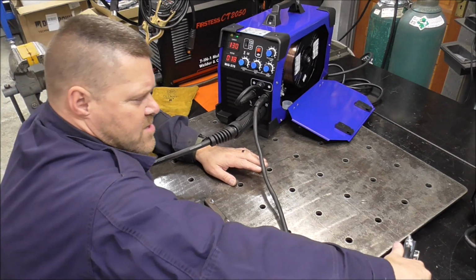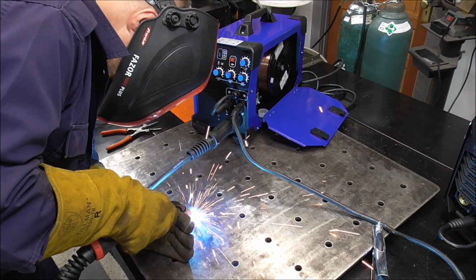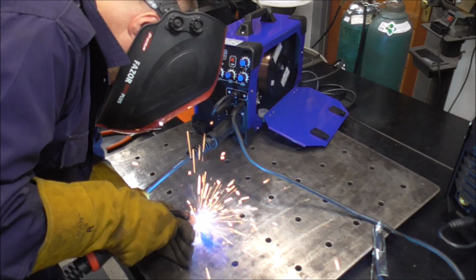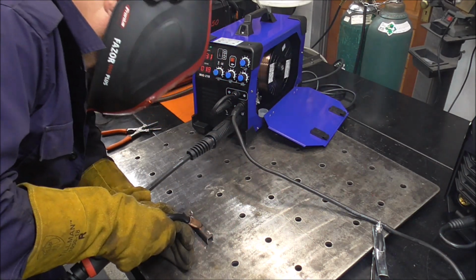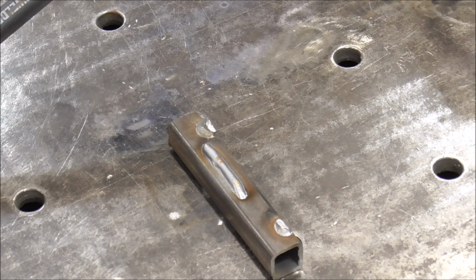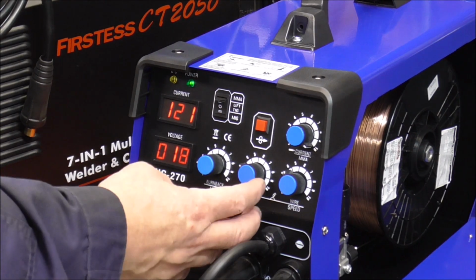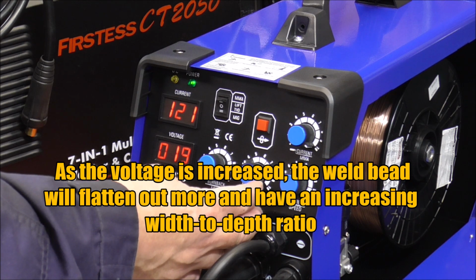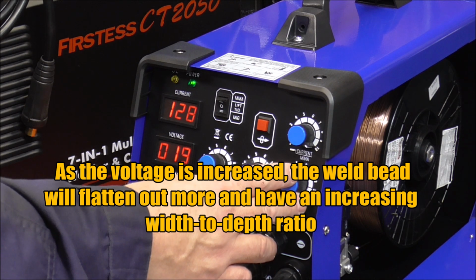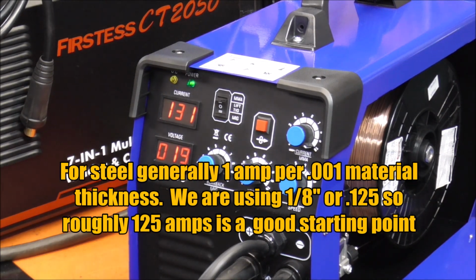Alright, and we'll clip that to our table. Okay, good. Alright, let's try this again. Very impressive right out of the box, guys. Okay, bead looks a little proud because of the settings on the machines. Let's change our voltage and increase that a little bit. Let's go up to 19 and see what that does. And we'll keep our wire speed, or our current, right around 130. Let's see what that does.